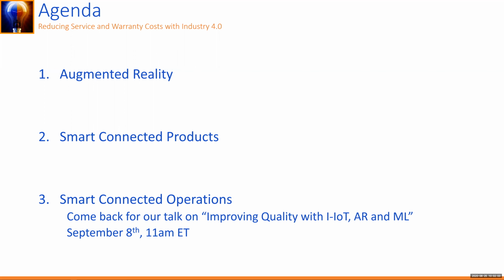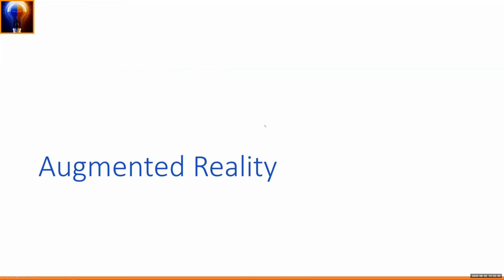And finally, there's also a very large opportunity to utilize the AR and IoT and machine learning technologies within the factory itself, so that you don't have the quality escapes in the first place, which drive a lot of warranty costs. But we're actually doing a talk in 2 weeks on improving quality within the four walls, utilizing those technologies. So please come back and join us then. And we'll get into a lot of detail then about how to utilize these technologies within the plant to eliminate the quality problems in the first place. So with that said, let's move on to looking at augmented reality and how that can help us with service.